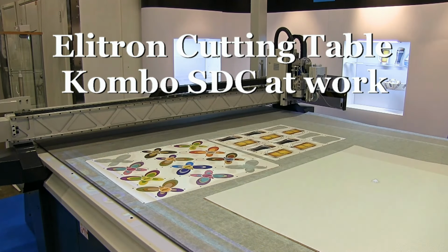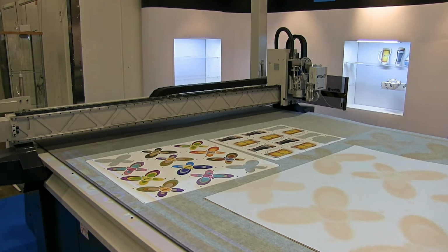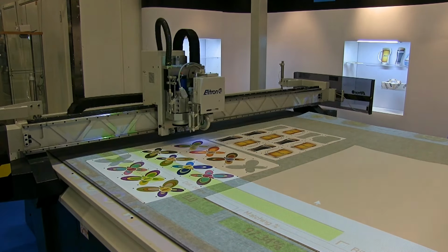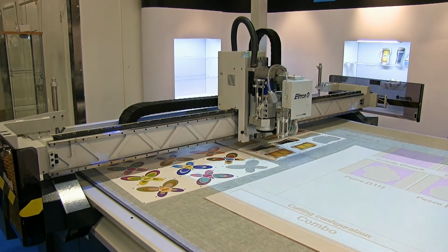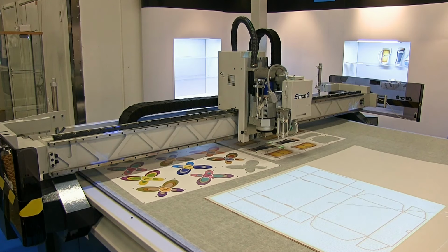Thanks to the seeker system, the machine scans the table, checks the image, gets the right file, matches the image with the cutting file, gives all the information directly to the onboard camera for the precision recentering, and provides the cutting. So the operator is just called to load the material and collect the finished one.